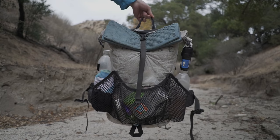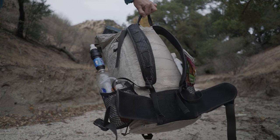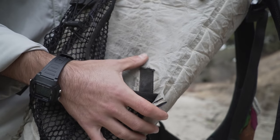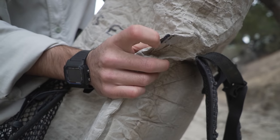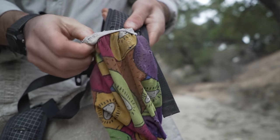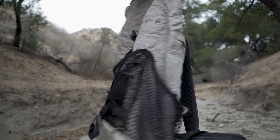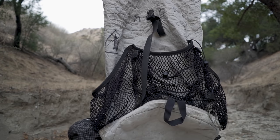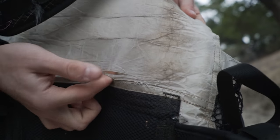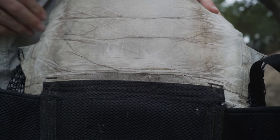The pack that I carried was the Hyperlite Mountain Gear 2400 Windrider. It's a 40 liter pack. I took out the frames and made it frameless. I also cut off quite a few of the straps on the outside, as well as adding on a shoulder strap pocket for my cell phone from an old pair of leggings. At this point, the pack has definitely seen better days, and after 3,000 miles of use, it's probably time for it to retire. Overall, I like this pack, but a full review is out of the scope of this video.